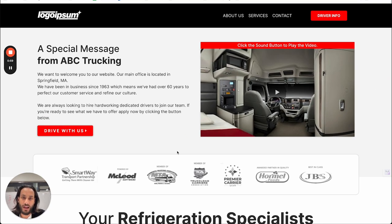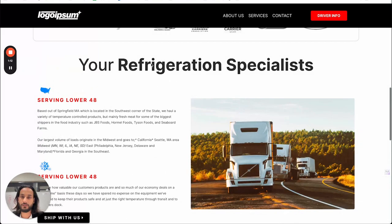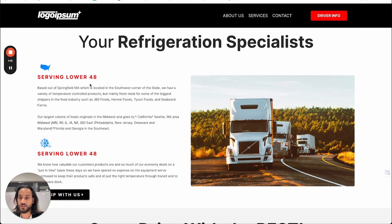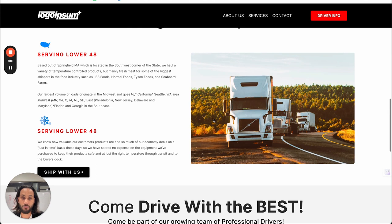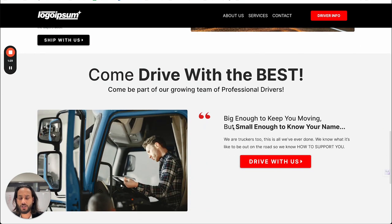Anything that builds proof, are you part of a trucking association? It will help you do all that kind of stuff. And then put in your transportation specialist and what areas you serve and write a little bit about it, and a photo of you with the trucks or your driver with the truck. Do not use a stock picture. I just have it as filler to show you where these things go. And this section could be for drivers.